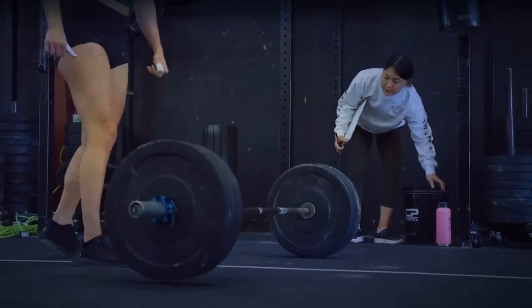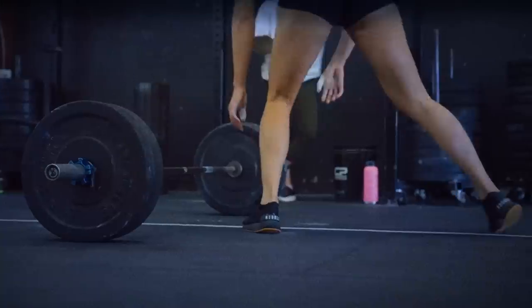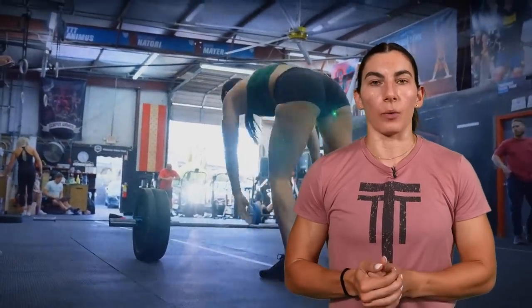For the deadlift weight, that changes compared to the elite path because we are prepping for the Open, versus the elite path is prepping for quarterfinals or semifinals or the Games, depending on what level they are.